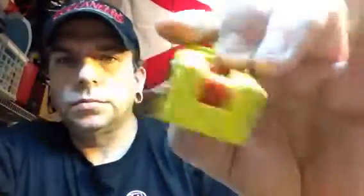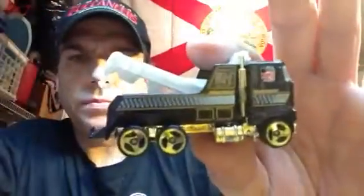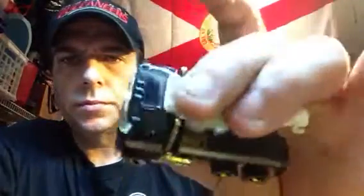Some of these are a little bit newer. This one's a little bit newer. But I mean, that one's minty fresh. Pretty cool. I got one of those on card. I'm not sure where this one's from. Pretty nice. Definitely a truck man.